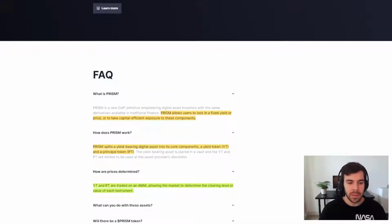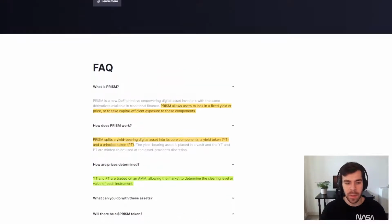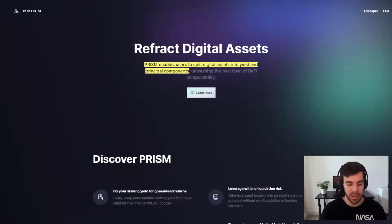So let's see what they say on the FAQ section. What is PRISM? PRISM allows users to lock in a fixed yield or price, or to take capital efficient exposure to these components. How does PRISM work? PRISM splits a yield-bearing digital asset into its core components, a yield token and a principal token. And how are the prices of these tokens determined? Well, there is an automated market maker that allows the market to determine the clearing level or value of each instrument. So this is part of the PRISM ecosystem and the PRISM applications.